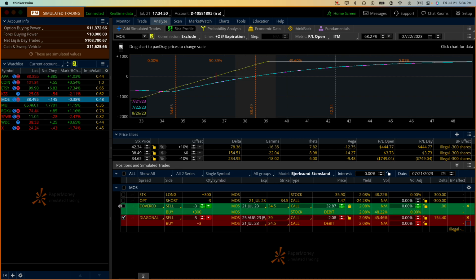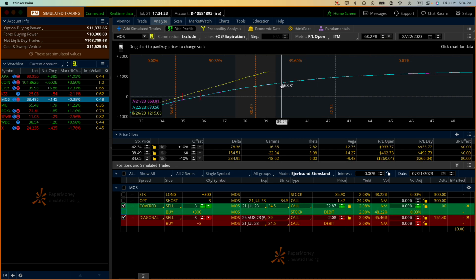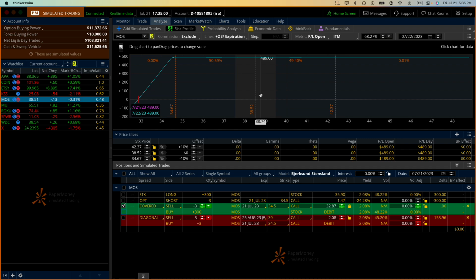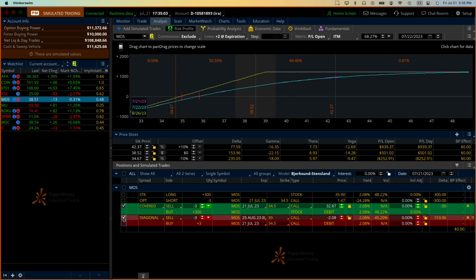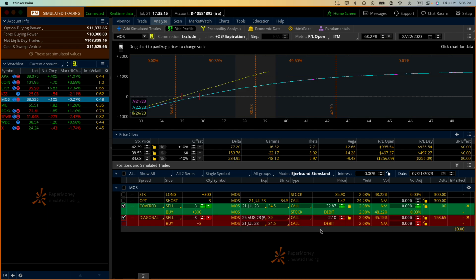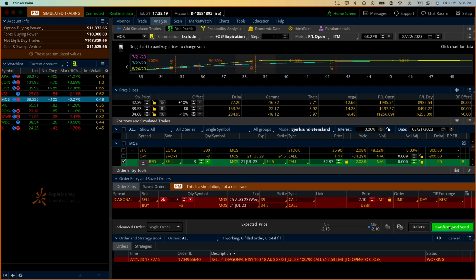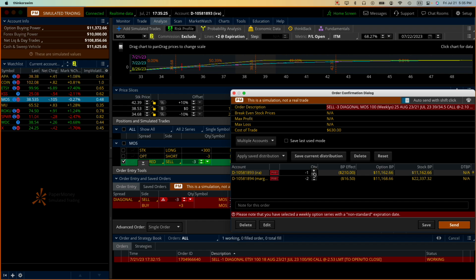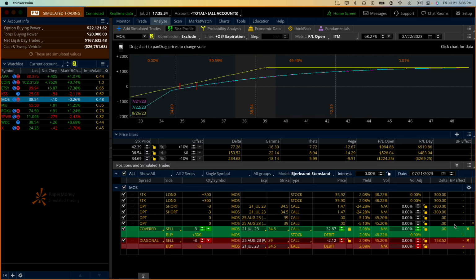And say what is the maximum profit we're going to have in this case. Well, 12.50. In the current trade we already make 489, so doing this gives us 12.15, so that's $754 more. Okay, sounds great. So now we do the same trade for both of those accounts. Multiple. And then I will adjust the price so it gets filled. We don't care about a few cents. We care that the trade gets filled.